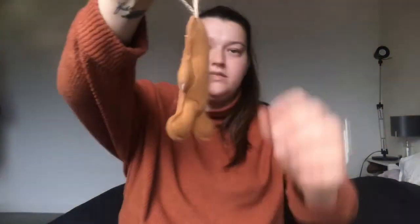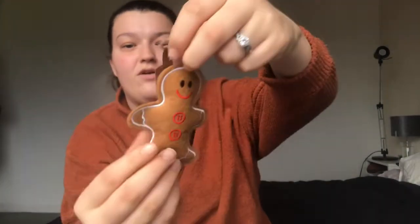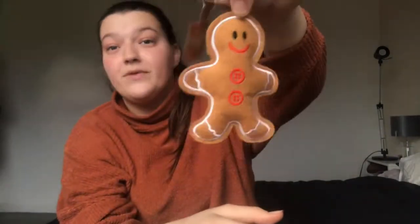And I also picked up this little fella. How cute is he? Just a little gingerbread man, and it's felt, and yeah, I just thought it was really nice.